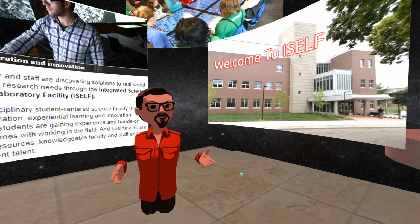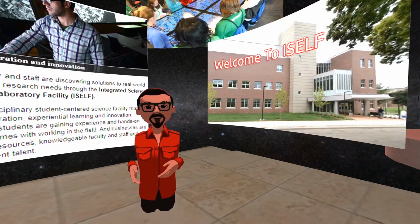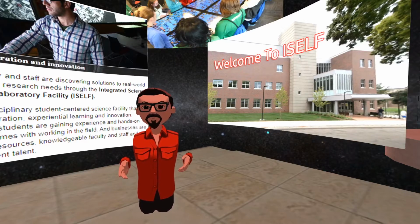In addition to that, this is an interdisciplinary facility. So as we move through this space, what you're going to notice is we're not going to talk a lot about biology spaces or chemistry spaces or engineering spaces. Instead, what we have inside of ISELF are a series of shared resources that faculty and students from any of our departments and programs can tap into. In some cases, faculty and students from other departments and programs outside of the college here at St. Cloud State are using these spaces. And in still other cases, people who are completely outside of our university are coming into these spaces and utilizing our equipment and our resources as well.